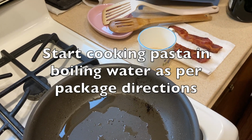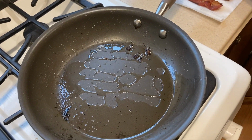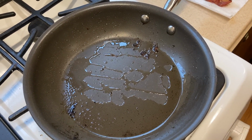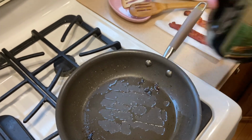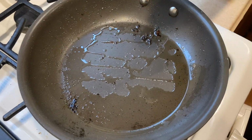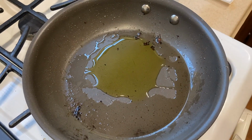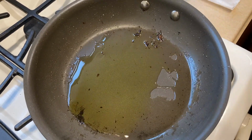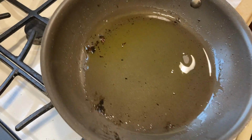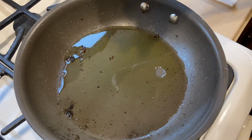This is the oil from the bacon. I'm going to leave a little bit in the bottom of the pan just for flavor. And to that, I forgot to add, we also need a little extra virgin olive oil. So I am just going to add about 2 tablespoons, tablespoon and a half, because this is what's going to give the pasta its flavor too. So we're just going to heat that up while it's getting nice and hot.